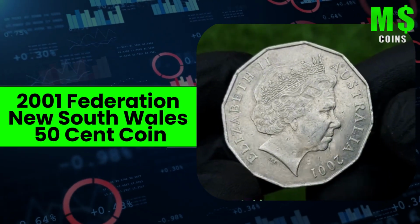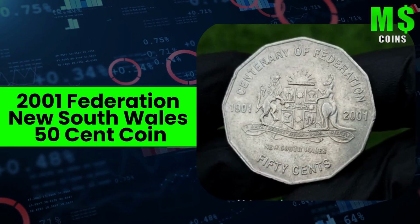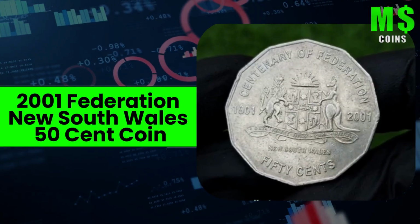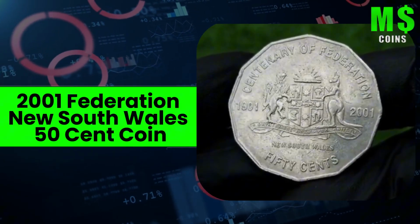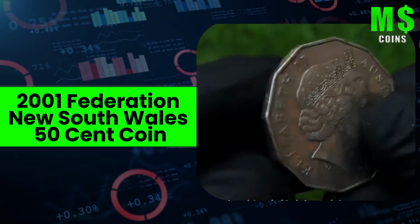Its purpose was to recognize the unique contribution of the state to the federation process. Collectors today value the coin not only as a piece of numismatic art, but also as a symbol of the debates and decisions that eventually led to unification. It tells a story of leadership and transformation that shaped the nation we know today.